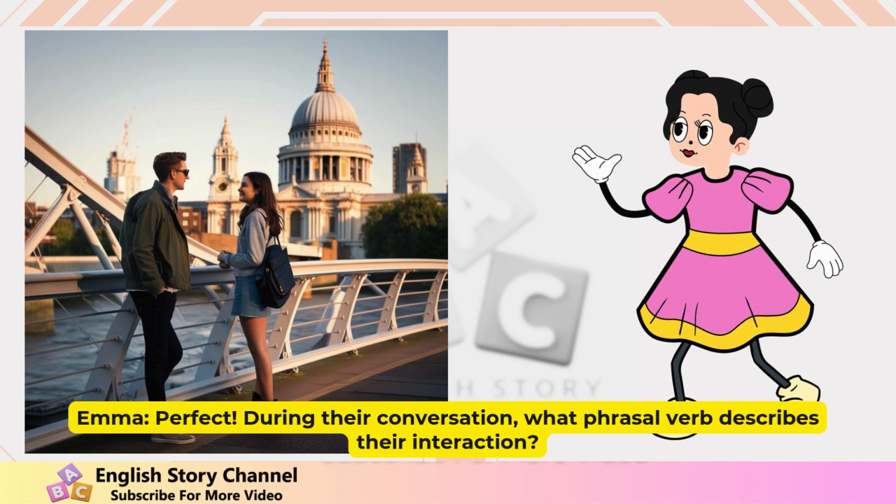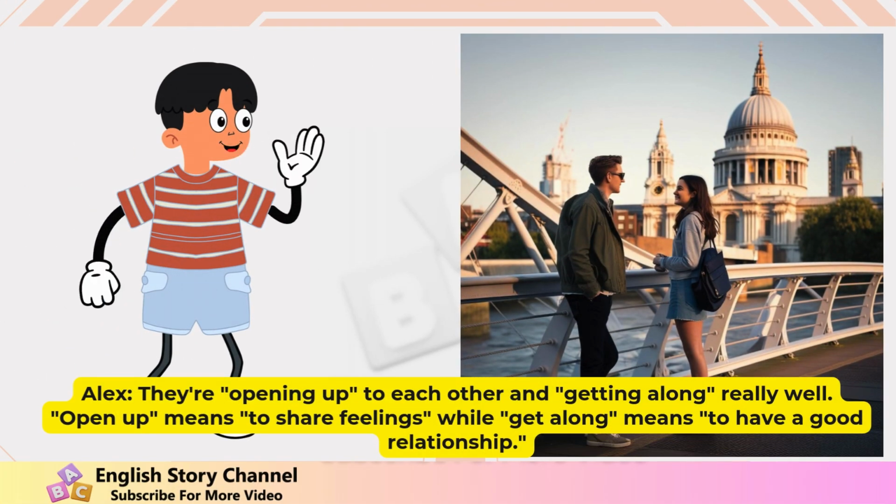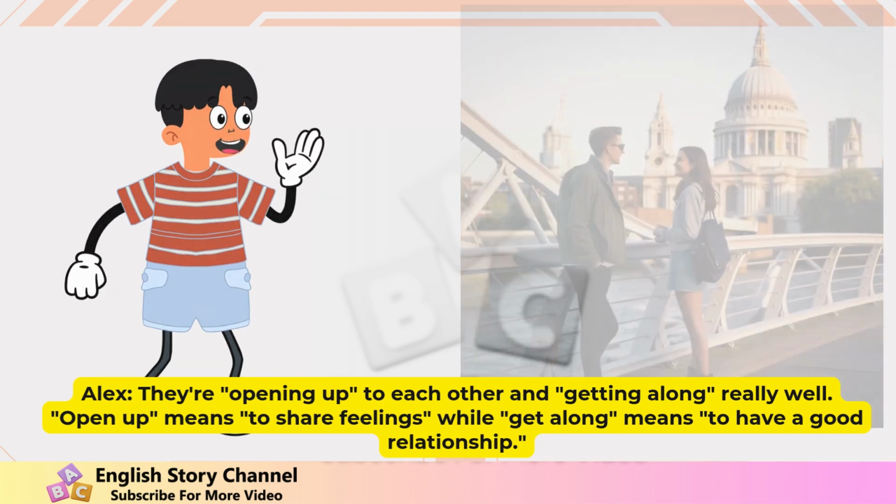Perfect. During their conversation, what phrasal verb describes their interaction? They're opening up to each other and getting along really well. Open up means to share feelings, while get along means to have a good relationship.